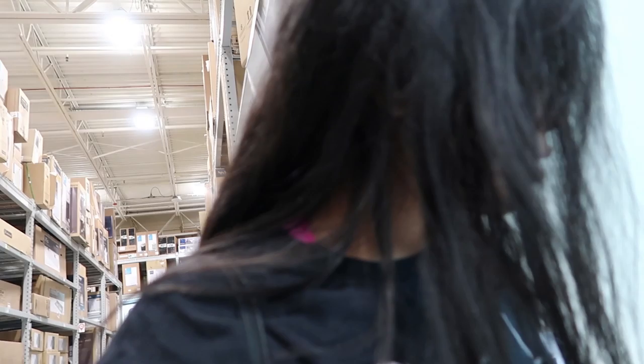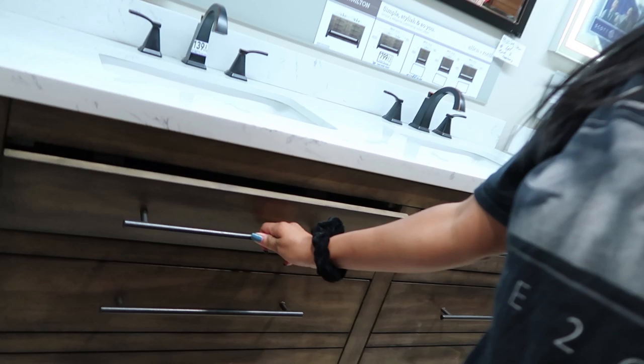See, it says right here, vanity with top. Oh yeah, I get that. Oh, I like this. Yeah, it was cool coming over here. Yeah, it is cool. This stuff is nice. Cheap. Oh. Yeah, it's $800. Which is nice. I like the color of the wood and then the marble top.